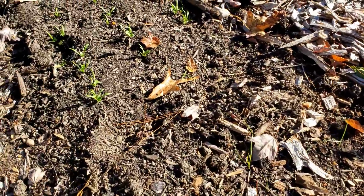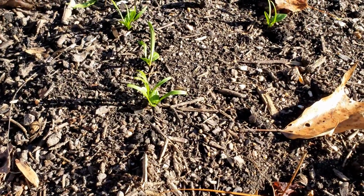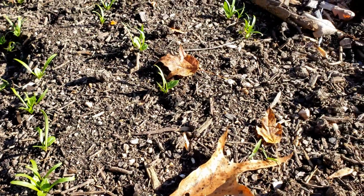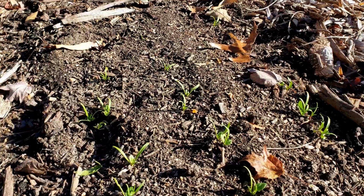Also, here we go. We've got some spinach popping up here. We've got some spinach there and it's popping up, but obviously we've got some frost and those guys are pretty tender. I don't know if they're gonna survive.